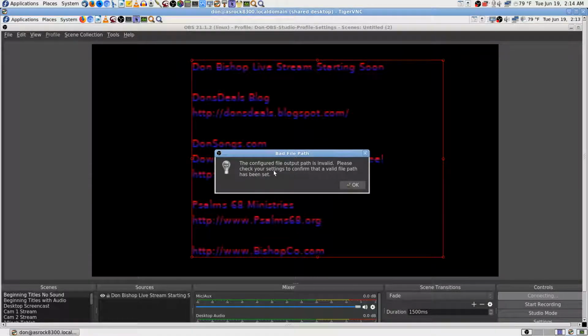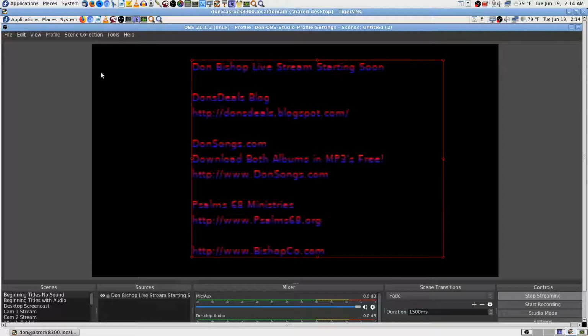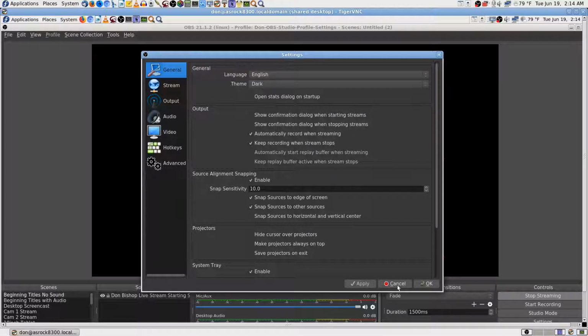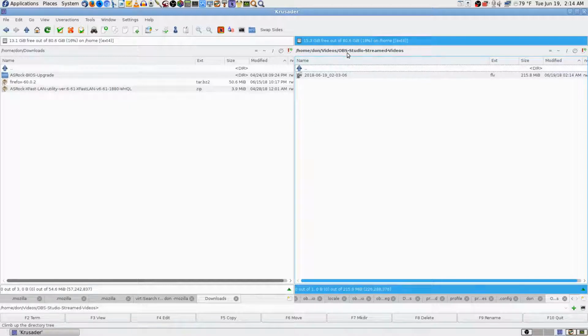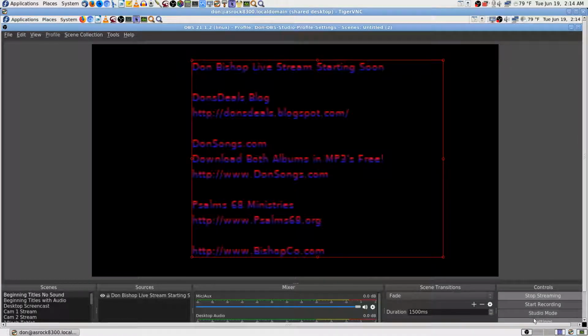Oh, the configured output path is invalid. Please check your settings and confirm that the path is set. Oh, that's because this profile doesn't have the right output path. Different name for the folder. I ought to rename that folder to what I have here, which is OBS Studio Streamed Videos. Let's try that. I would copy and paste it, but if I jack that up, I'll mess up the one I'm doing right now. So OBS Studio Streamed Videos. Okay, let's go into settings.